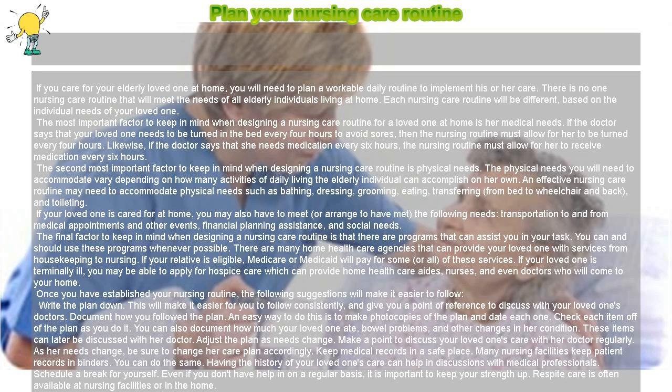The most important factor to keep in mind when designing a nursing care routine for a loved one at home is her medical needs. If the doctor says that your loved one needs to be turned in the bed every 4 hours to avoid sores, then the nursing routine must allow for her to be turned every 4 hours. Likewise, if the doctor says that she needs medication every 6 hours, the nursing routine must allow for her to receive medication every 6 hours.